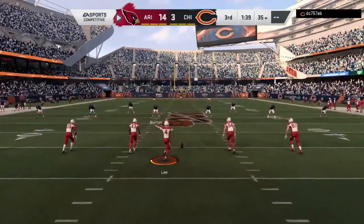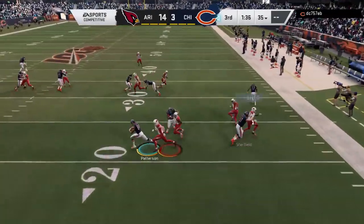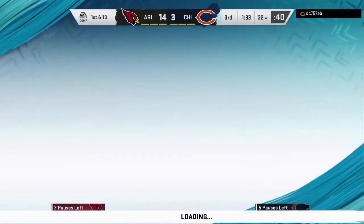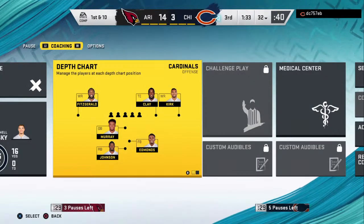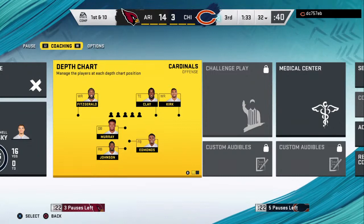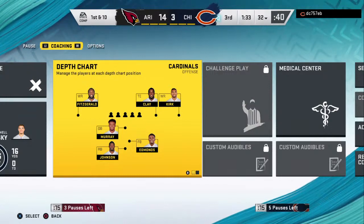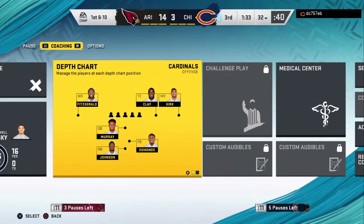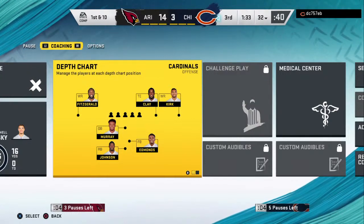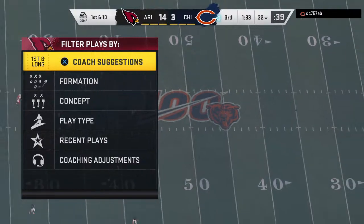Set now to kick this one away, and off it goes. This will be taken in at the 1. Solid return, pretty good field position. They'll start at the 32-yard line.